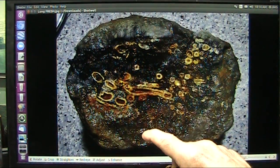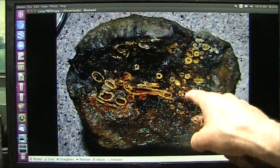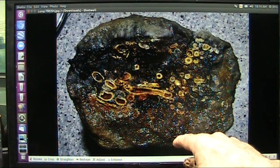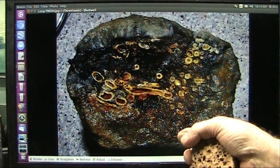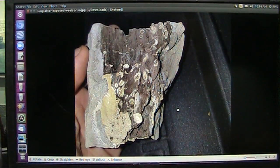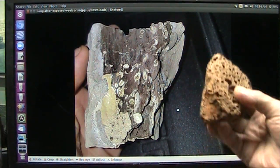Now, however, once you remove this chemistry, this pH condition, and then you let it dry out, now you got a problem. All right, you saw how perfect that lung was before. This is what happens once it starts to dry out, when oxygen hits it.